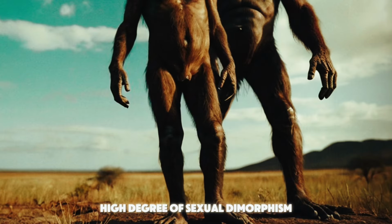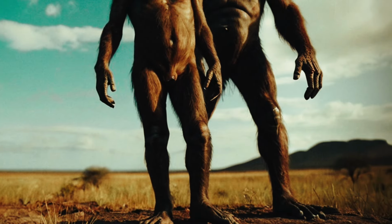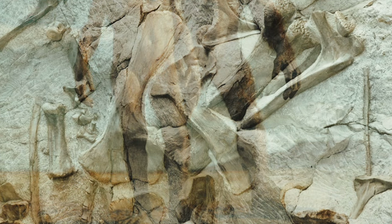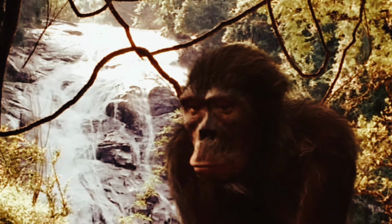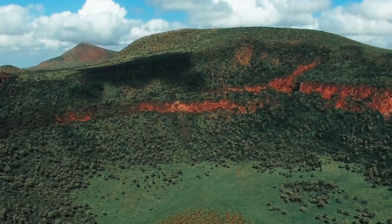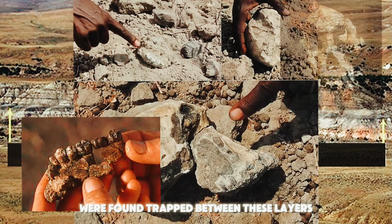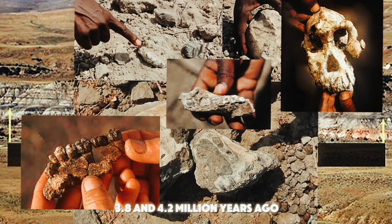Fossil evidence indicates a high degree of sexual dimorphism, meaning males were significantly larger than females. This size difference suggests a competitive nature in mating and social dominance, similar to modern apes. Plant and animal fossils, along with the analysis of ancient sediments and rocks, provide insights into the environment of anamensis. They lived near an ancient inland lake in the basin where Lake Turkana is now, an area subject to volcanic activity. Volcanic eruptions produced layers of ash that covered the ground, and the fossilized remains of anamensis were found trapped between these layers, allowing reliable dating to between 3.8 and 4.2 million years ago.